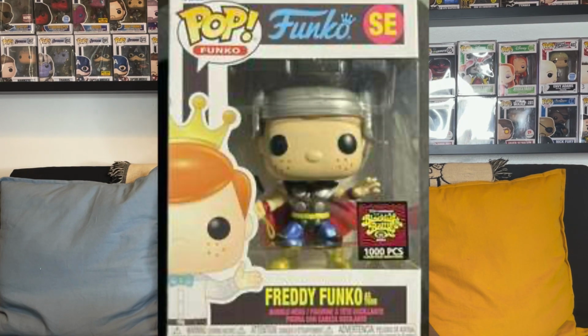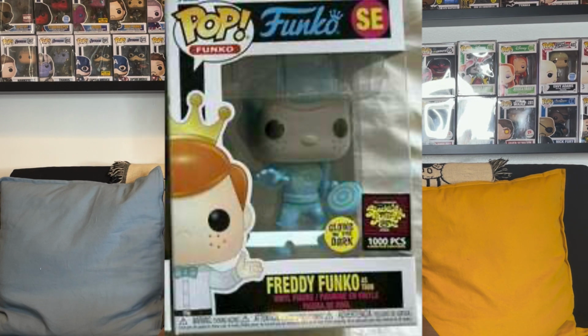And then finally, we did have a couple 1,000 piece limited pops in the box of fun, with one of them being the Metallic Thor, which definitely does look nice. I like how his armor on his chest is metallic. You can definitely tell the difference on it, so that one definitely is sweet. And then the other one is the Freddy Funko as Tron, this one being glow in the dark. This was another one that was on our wish list, and one that might be actually pretty good to get.